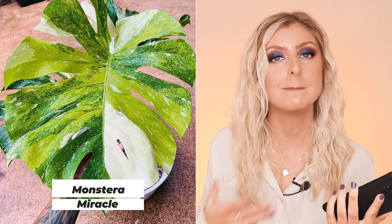Right. Last plant on my list. I don't know if this is for everyone, but it's for me, right? It's for me. So the last plant I'm going to show you, I don't know how many people know about this. I haven't seen people talk about it. I only found out about it yesterday and it's gone straight on. This here that I'm showing you right now is known as the Monstera Miracle.